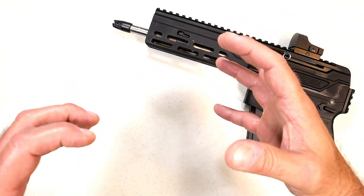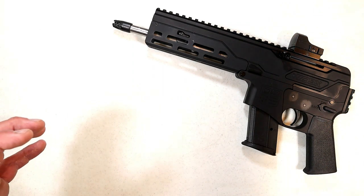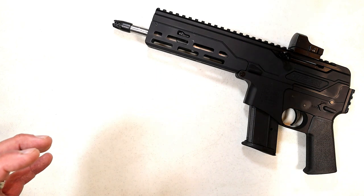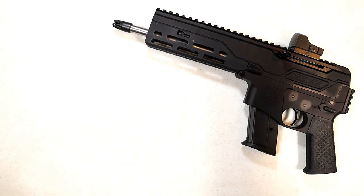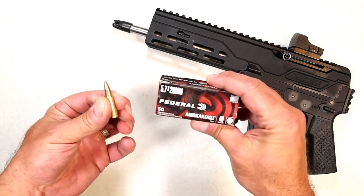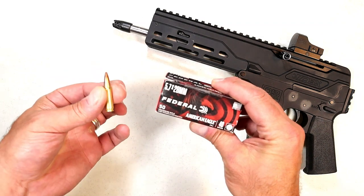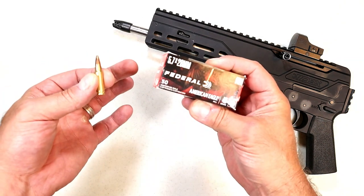It was rather dormant for a while, and then it rose in popularity in the last couple years. It really shot up there, but I think it's on its way down again, and I'm going to explain why. And what we're talking about is the 5.7x28mm. I love this round. It's loud, it's fast, it's low recoil.